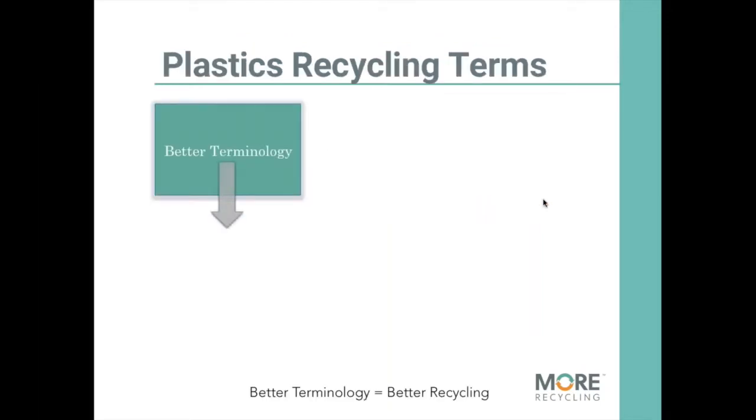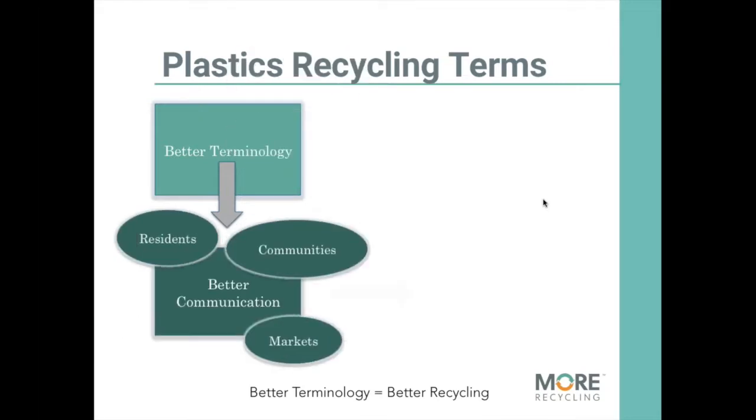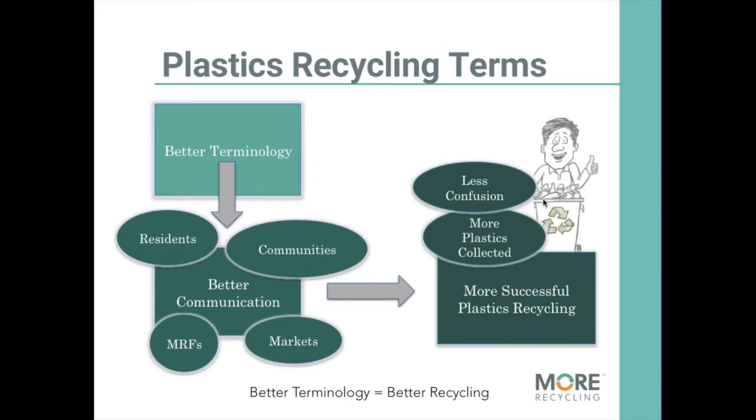So the plastic recycling terminology was created in 2013 and 14 with an industry oversight and focus group to really lead us to better terminology, with the expectation that better terminology about plastics leads to better recycling. And so better terminology leads to better communications with your residents, with communities, with markets, and with the MRFs. And then that leads to more successful plastic recycling. So less confusion, more plastics collected, and in general, everyone gets exactly what they want.